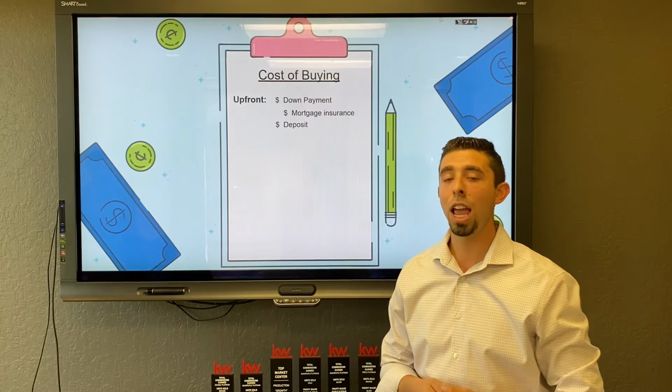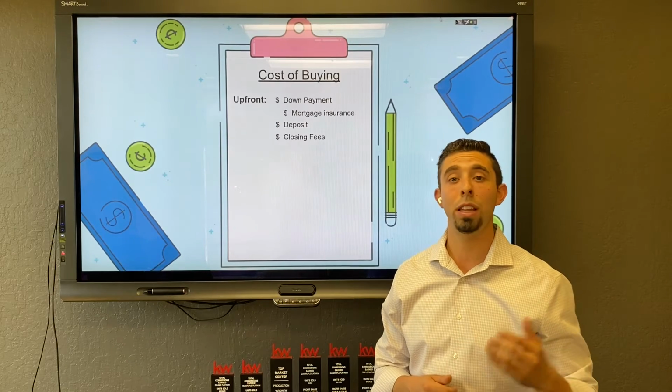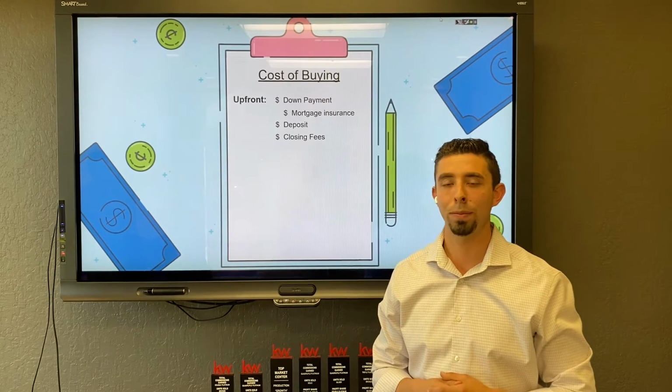contract. And the third upfront cost you're going to have to worry about is your closing cost. Now, as a buyer, you're not going to have a lot of them because thankfully the sellers take that all over, but you will have to worry about the city transfer tax, which is split 50-50 between buyer and seller.